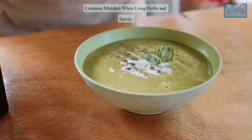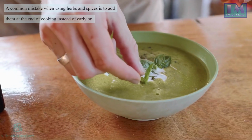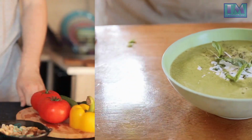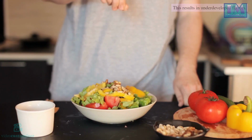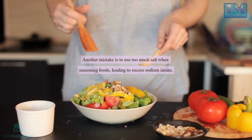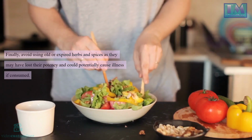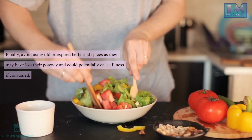Common mistakes when using herbs and spices. A common mistake when using herbs and spices is to add them at the end of cooking instead of early on. This results in underdeveloped flavors. Another mistake is to use too much salt when seasoning foods, leading to excess sodium intake. Finally, avoid using old or expired herbs and spices, as they may have lost their potency and could potentially cause illness if consumed.